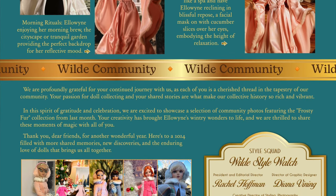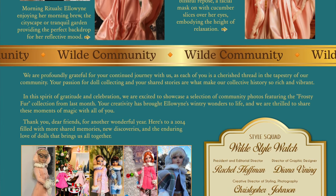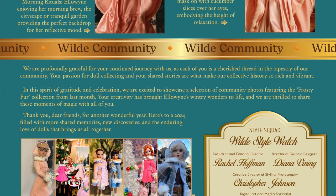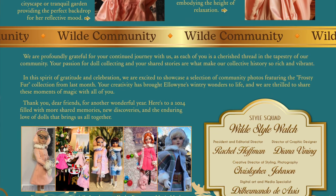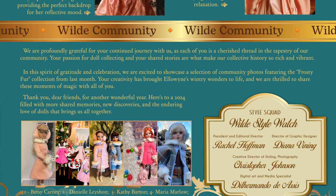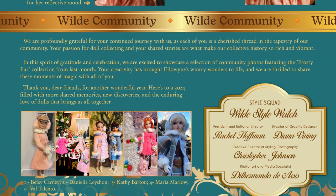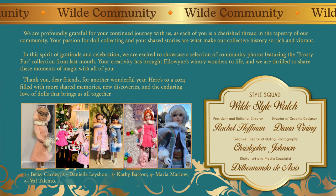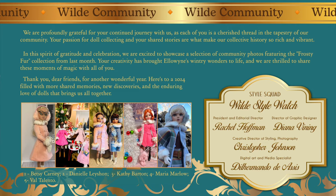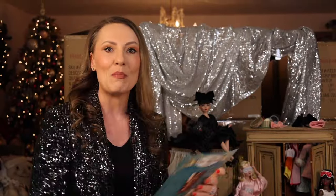And then in the bottom, we have our Wild Style community. You guys know exactly what you're doing. We brought in some beautiful photos from Betsy, Danielle, Kathy, Maria, Val. You guys knew the assignment when it came to styling your dolls. It's really hard to choose. We choose about 4 or 5 each time from the previous month, and you did such a great job with your outfit from December. So thank you so much for your frosty fur photos. We have been enjoying them immensely.